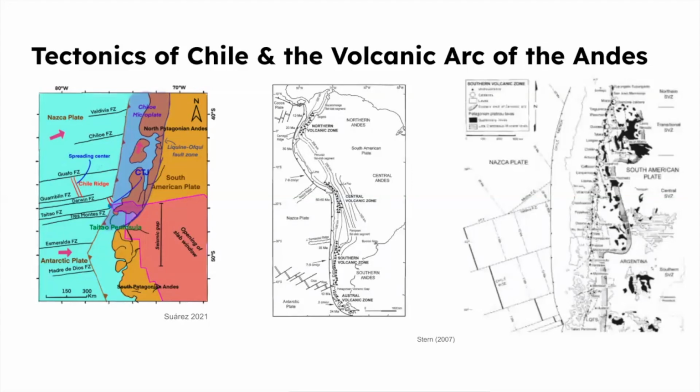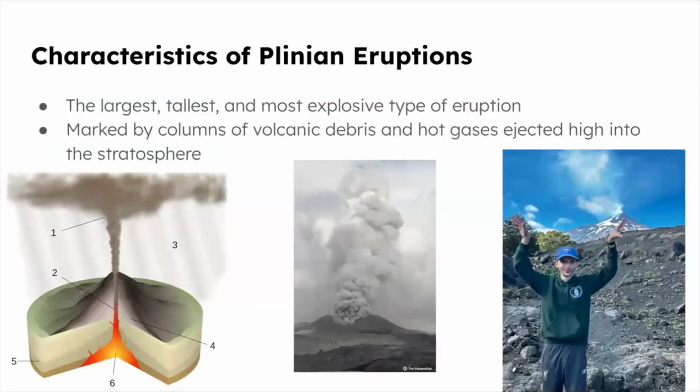The magma compositions are controlled by the extent of hydration of that subducted slab. So in the region we visited, andesitic, dacitic, and rhyodacitic magmas predominate. Eruption types in the zone encompass the full range of Hawaiian, Strombolian, subplinian, Plinian, and Vulcanian types. Plinian eruptions are the most explosive type of eruption of magma, and they produce tall, sustained ash columns with plume heights reaching over 25 kilometers.